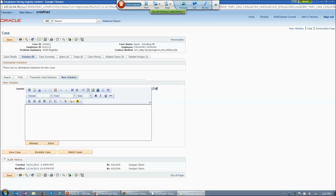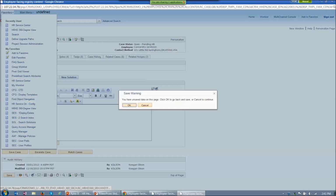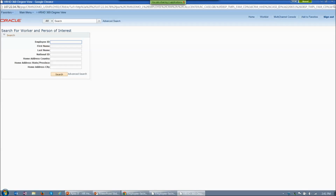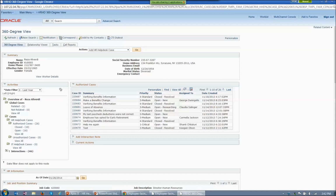So a couple other things. So that was a self-service channel. I want to just show you quickly the 360-degree view and show you how that functions. The way that works is for those channels like a walk-up or a phone call. The 360-degree view is really the starting point for an interaction that's not coming through self-service. So if I do a search for REZ, I can do partial name searches. There happens to only be one person with REZ in there.